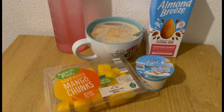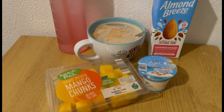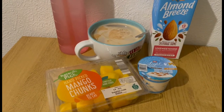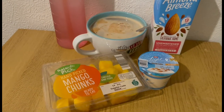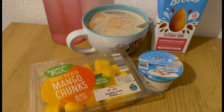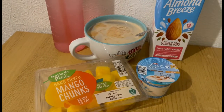This is my breakfast this morning for 3 points. I've got some squash for 0 points. I've got a coffee and I've got 100 mils of the Almond Breeze Sweet, and got that from Asda, and that is 0 points for 100 mils. I've got some mango there for 0 points. And I've got a Mullerlight Smooth Toffee and that is 3 points. So that is my breakfast for 3 points.